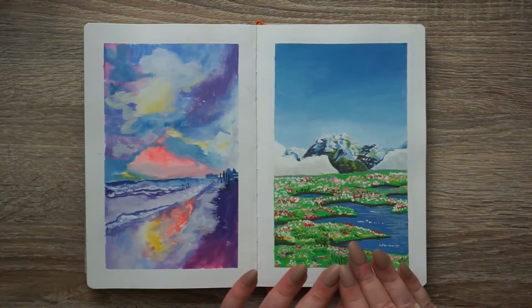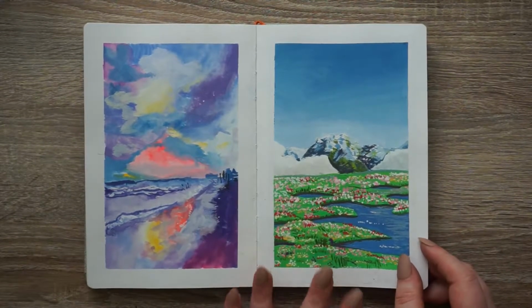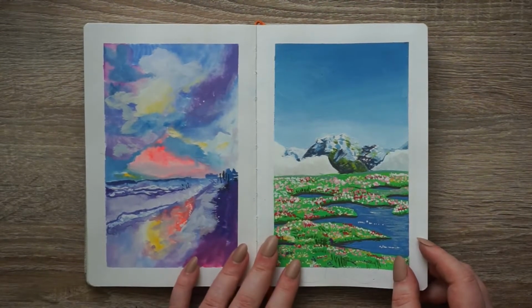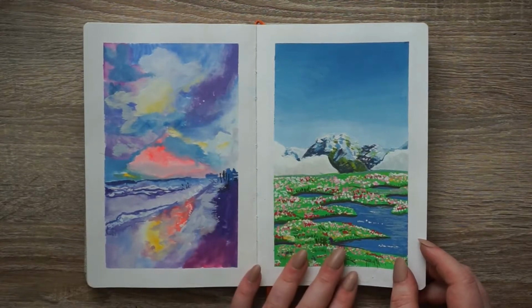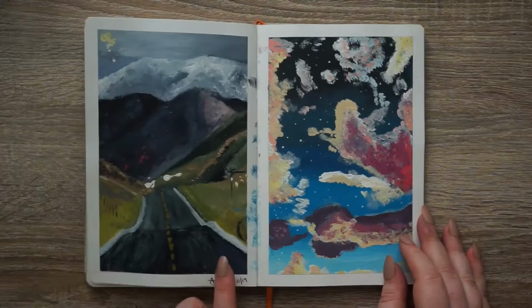But this is a study from Studio Ghibli. And I was told that if I do these kind of studies, things would click for me landscape-wise. So I decided to take that up. And I'm really happy with the way that this came out. My hands were shaking like mad for the dots, but we got there in the end.